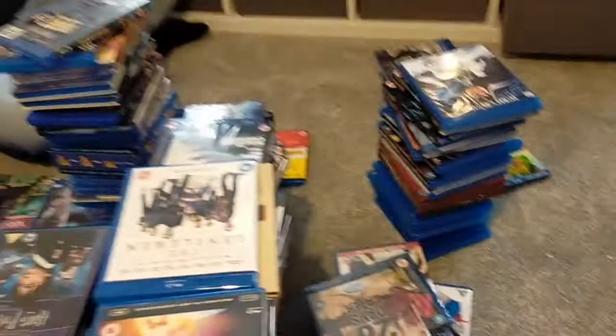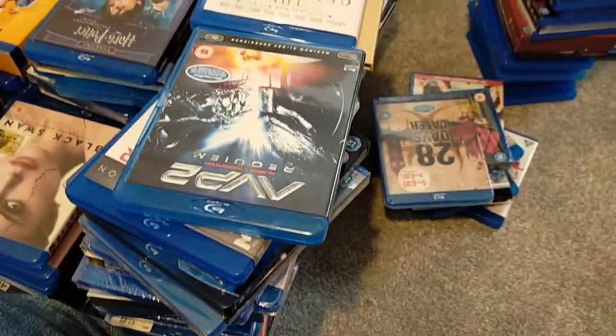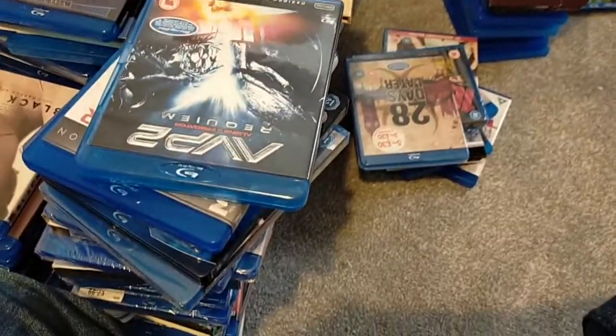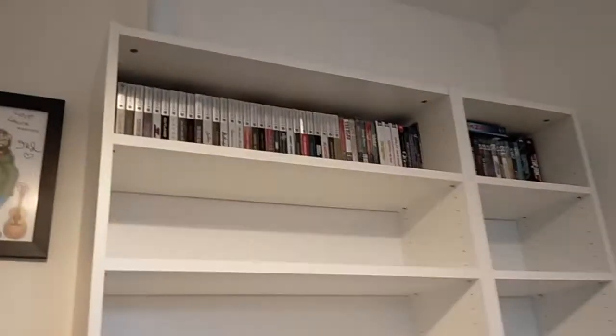But anyway, the next job, now that we've got the cabinets built, we've got the Blu-rays in letter piles, is we'll take, obviously, the A pile and alphabetise it, then take the B pile, so on and so forth, and get these lot into the Blu-ray shelves, which are here and then down the back of the chair as well. So, catch you after that update.